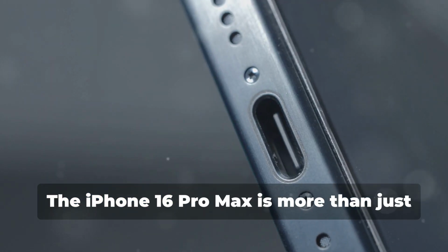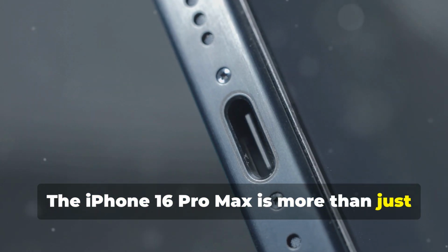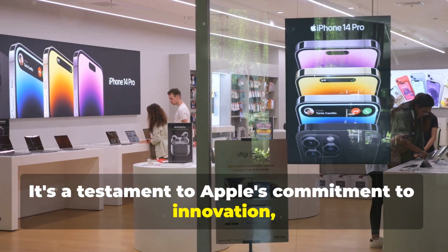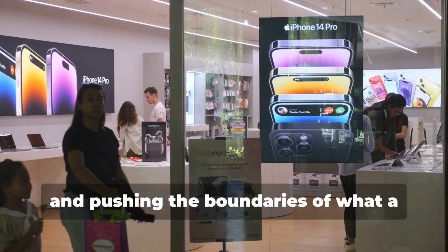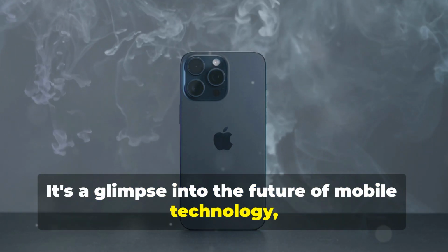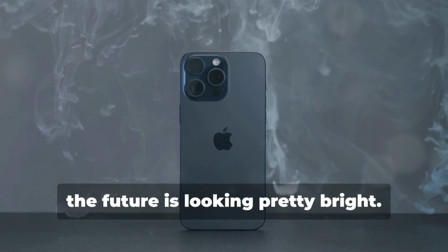The iPhone 16 Pro Max is more than just a phone. It's a statement. It's a testament to Apple's commitment to innovation, design, and pushing the boundaries of what a smartphone can be. It's a glimpse into the future of mobile technology. And let me tell you, the future is looking pretty bright.